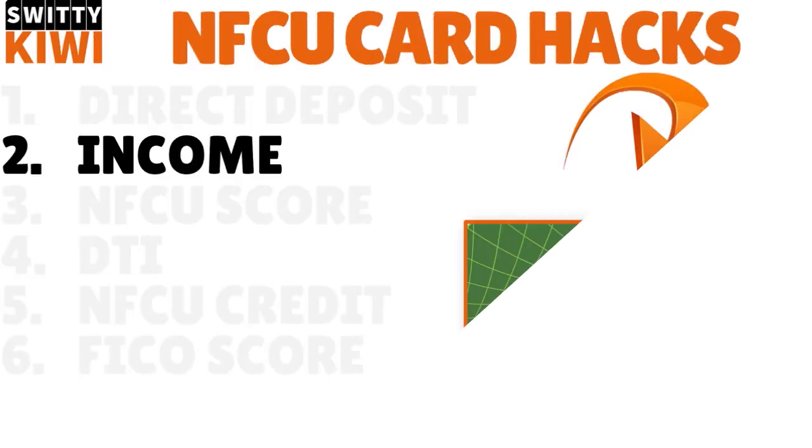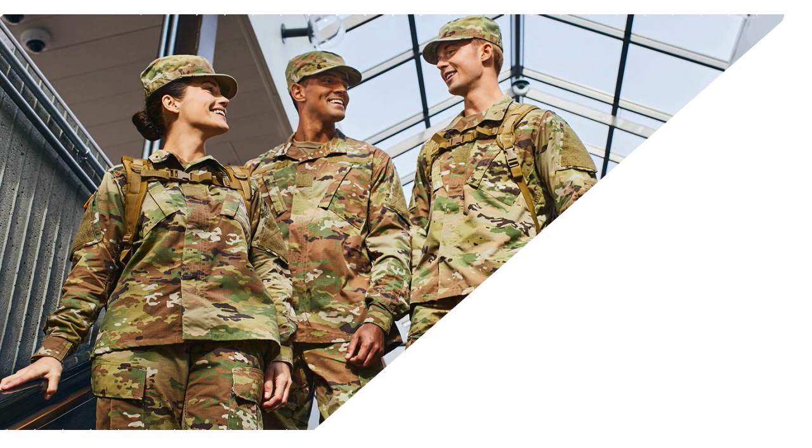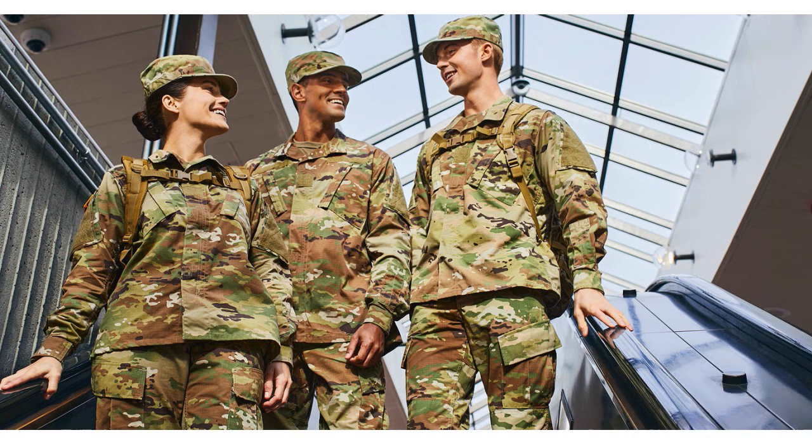The second thing you need to do if you are trying to get pre-qualified for a Navy Fed credit card is your income. You want to update your income information occasionally in NFCU records. This is important. I mean, think about it. When you started as a Navy Fed member, you probably put some income number, right? And that was probably a few years ago. So let's say you put 25 grand when you started, and today you are making 50 grand, twice as much, or you are making 75 grand, three times as much.